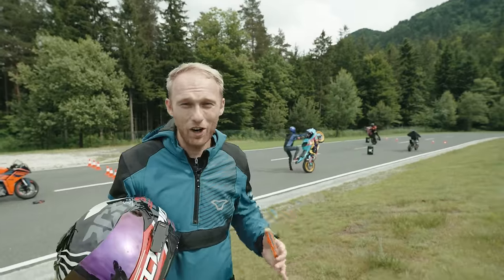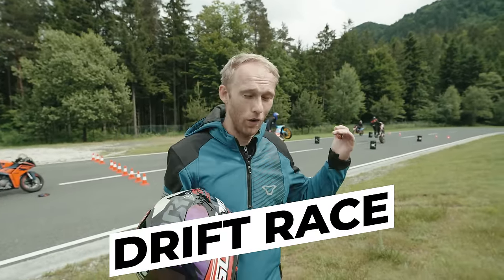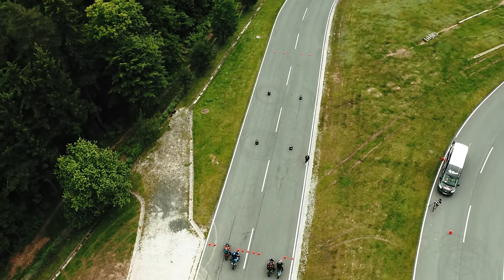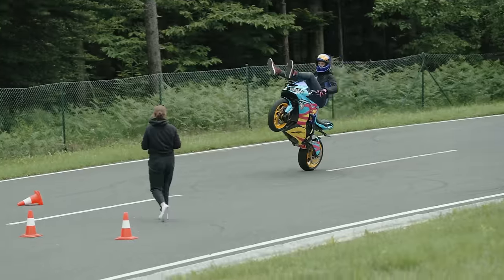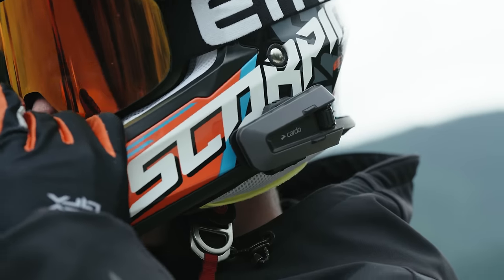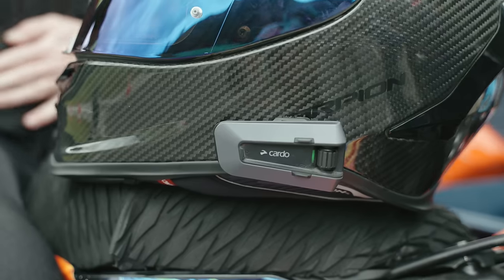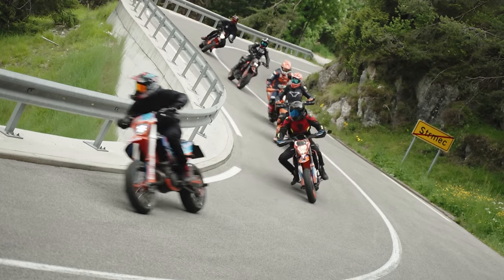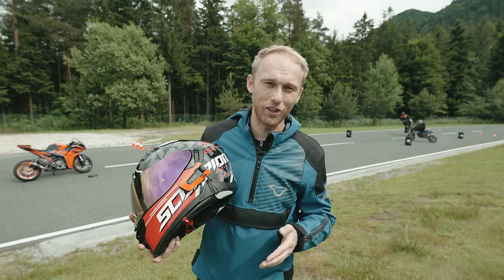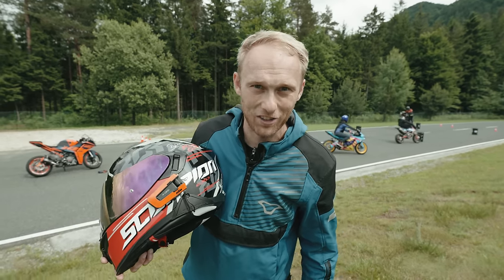The boys are warming up for the next challenge, the drift race. The trick here is to go as fast as possible through the track that we built in a really cool drift style. The trick here also is to communicate with your teammate to start at the right time to lose no time. And for that, we're gonna use Cardo. Not only for the fun games, we also use it on the streets on group rides to keep us safe and entertained with the onboard radio and other features. So let's start with the drift race.